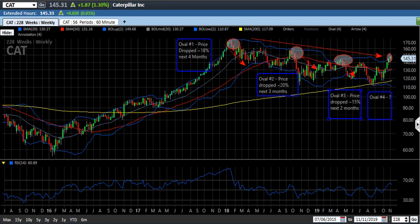In this analysis, I'm going to be doing a technical analysis of the weekly stock chart for Caterpillar. Caterpillar obviously makes the equipment for farmers. It's a Dow stock. It's one of the most prominent, well-known Dow stocks, I think, and I'm going to do a technical analysis here.